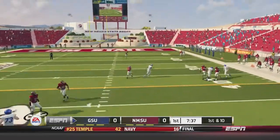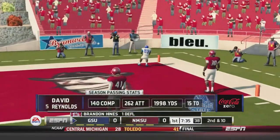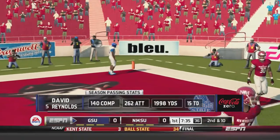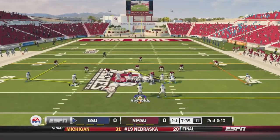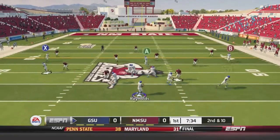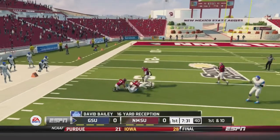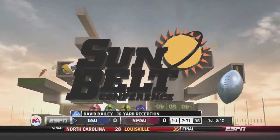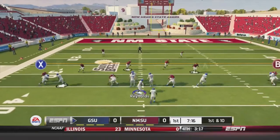Reynolds back to pass. He's going to fire this one deep, and it is deflected by Brandon Hines. Incomplete. And you can see David Reynolds' stats on the season so far. He has almost 2,000 yards passing, having a great season here. 2nd down and 10. Reynolds' pass will go to David Bailey, and this one's caught for 16 yards and a Panthers first down into Aggie territory here.